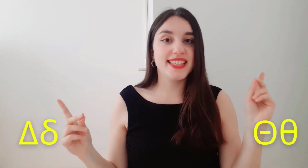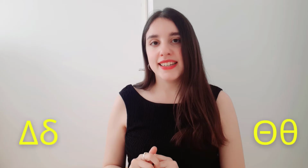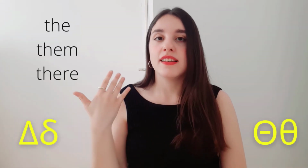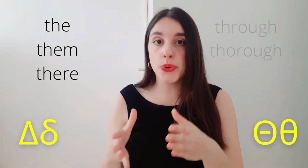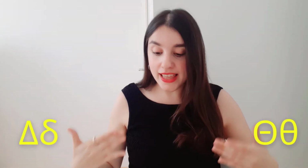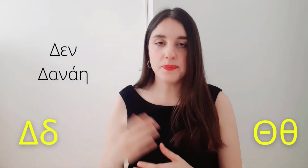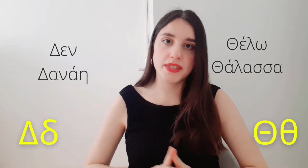Now, I will combine the letters together here. This is Delta and this is Theta. So to begin with, Delta is not Delta. Delta and Theta in English are usually depicted both with TH. Delta in words such as the, them, their. Theta in words such as through and thorough. So this is a nice trick to be able to distinguish them, because most non-native speakers that I've met think that we produce the same sound with these two letters. But no, there is a small distinction. So let's see some examples. Then, Danai, Θέλω, Θάλασσα. As you can see, they don't produce the same sound.